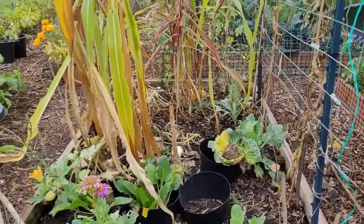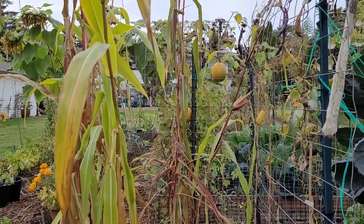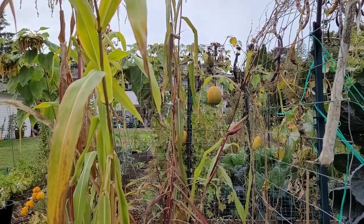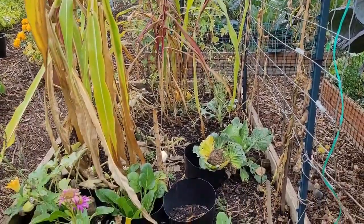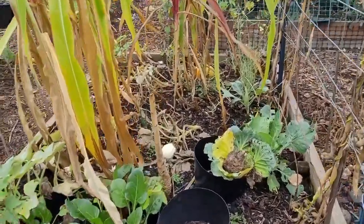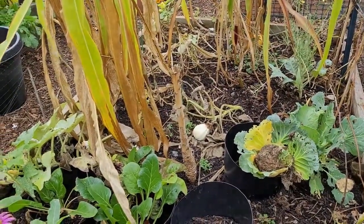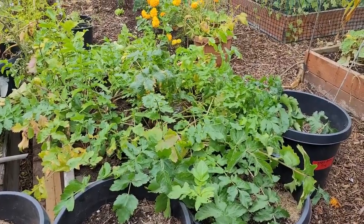Corn's all done. And down at the end there, those are personal size spaghetti squashes. I do have one mashed potato squash right there, but I think that's as big as it's going to get. So that's a bit of a bust this year. Planted those too late. We still have a bunch of parsnips to get to.